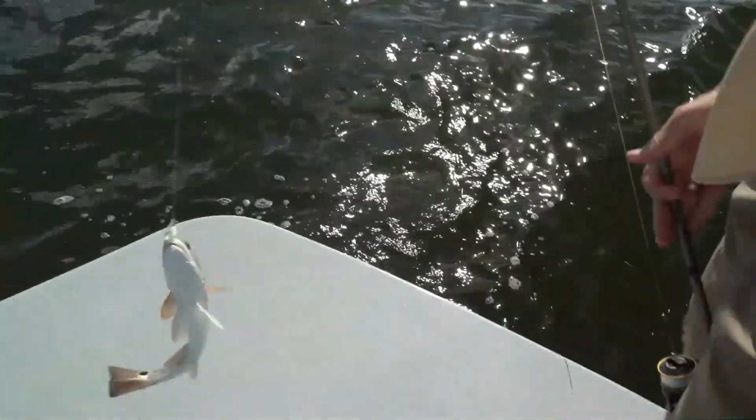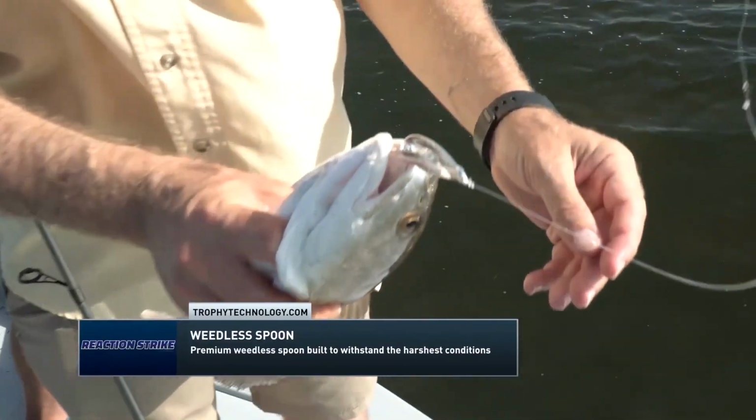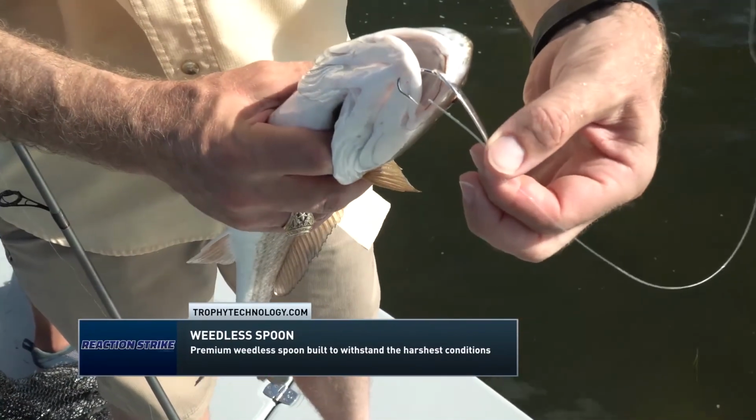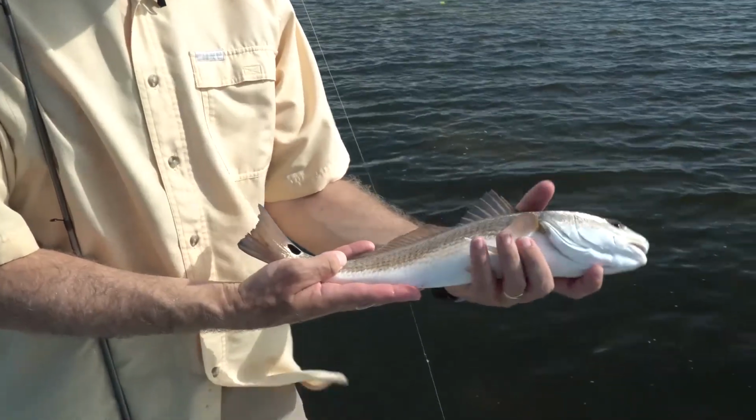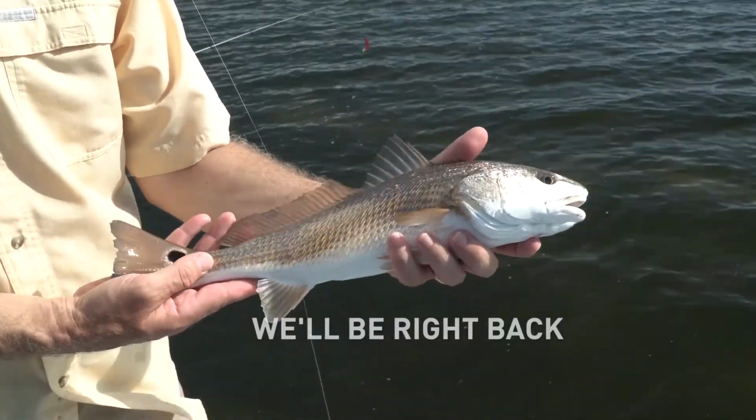There we go. There you go, buddy. Another one in the boat. Man, look at that. He was not coming off. Gonna let him go get a little bigger. Go catch his big brother.